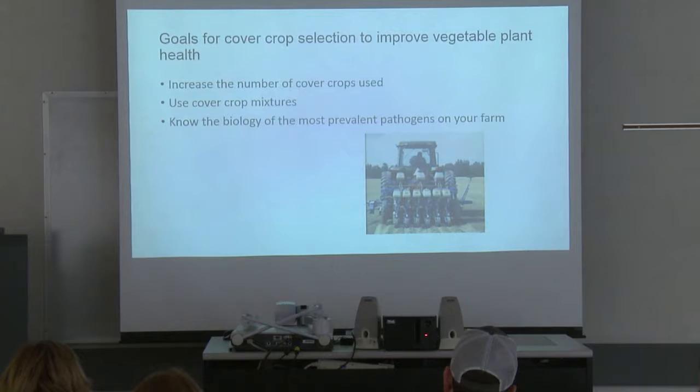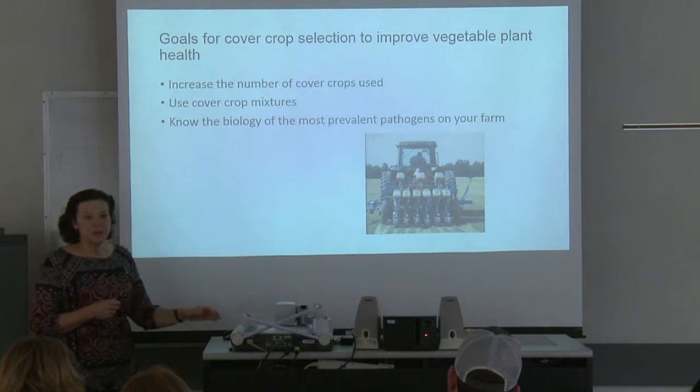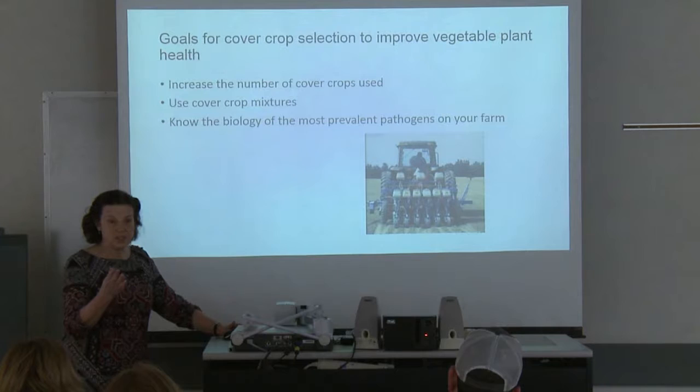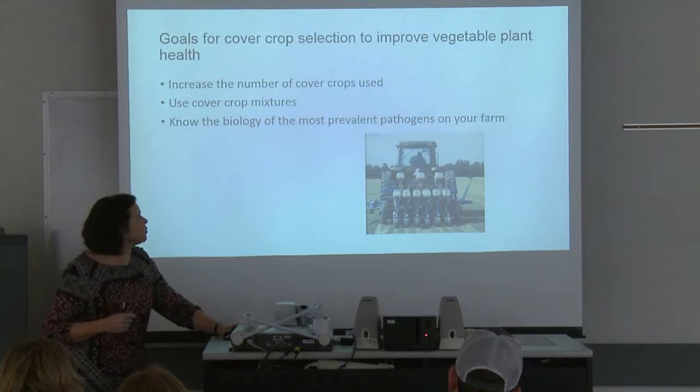So in general, over time, you want to increase the number of cover crops used. Use cover crop mixtures if you can, and then know the biology or the pathogens that are present on your farm. For instance, knowing that you're trying to enhance beneficial nematodes is important, and it can help steer you in the direction of trying to find the right cover crop. So that's just kind of a conceptual background.